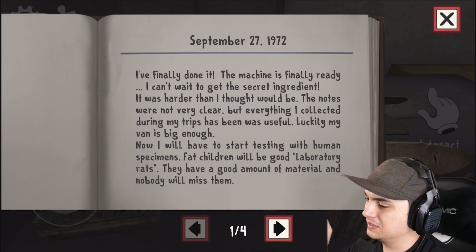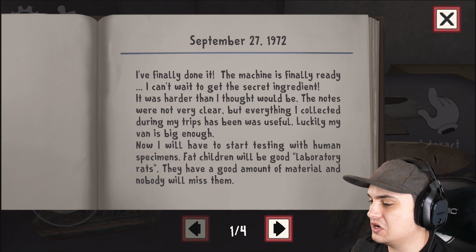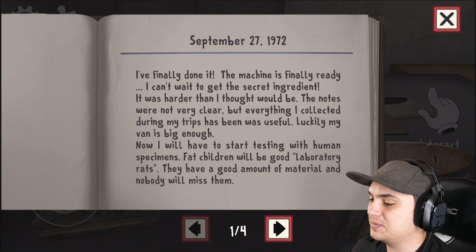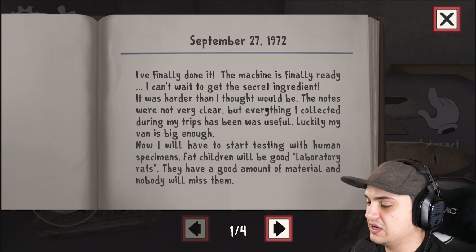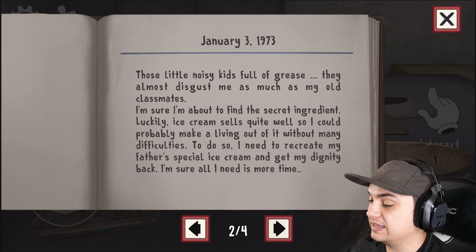I finally done it. The machine is finally ready. I can't wait to get the secret ingredient. It was harder than I thought it would be. The notes were not very clear, but everything I collected during my trips has been useful. Luckily, my van is big enough. Now I will have to start testing with human specimens. Fat children will be good laboratory rats. They have a good amount of material, and nobody will miss them. Those little noisy kids, full of grease. They almost disgust me, as old as my old classmates. I'm sure I'm able to find the secret ingredient.